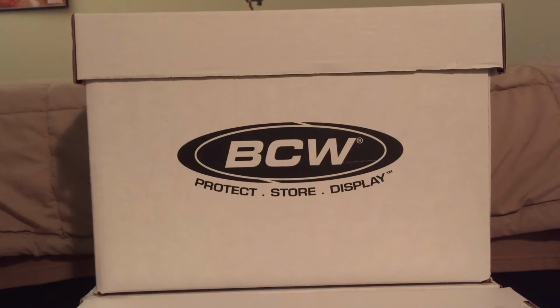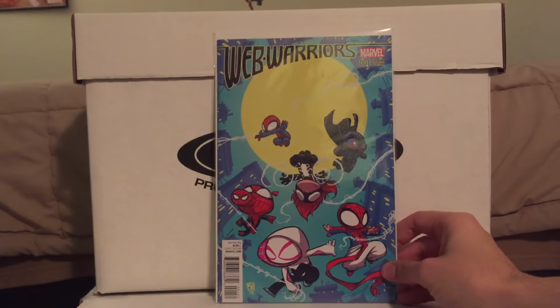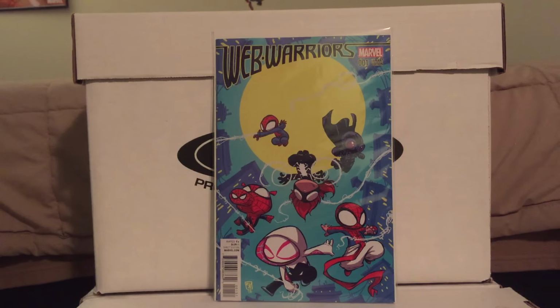Works for me. Web Warriors #1. This was the only cover that I liked. Wasn't really feeling the regular cover. Usually, I get a little tired of these Scottie Young ones, but this one was the exception. I thought this was kind of cool. And the issue was actually not bad.